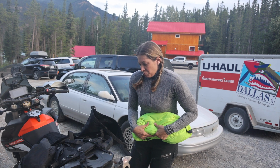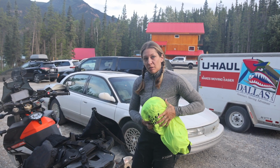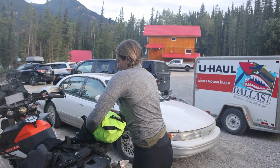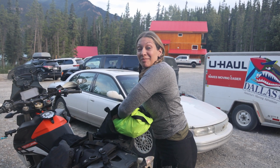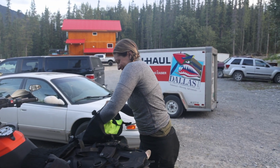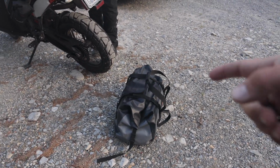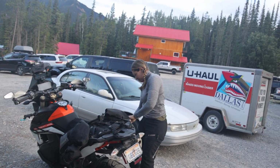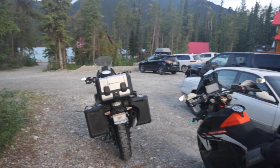Also decided to go this way since we are going to hit the Dalton later this week. Just keeps the bike a little bit lighter. Yeah. Also, you can't overpack. No, thank goodness I've gotten better at packing. Yeah. So then the other thing, we got the duffel bag down here. It's waterproof. It just straps up on the back. So that's the setup we're running on the 890.